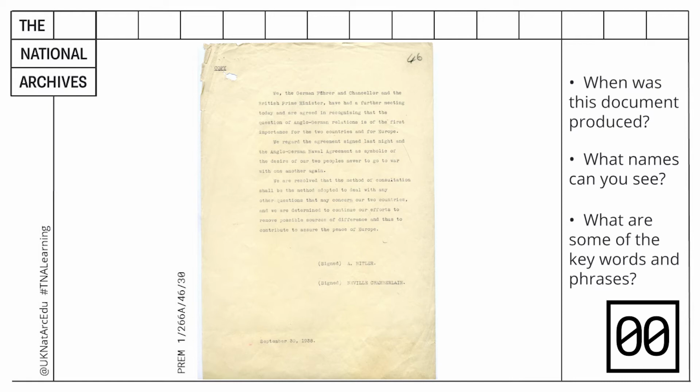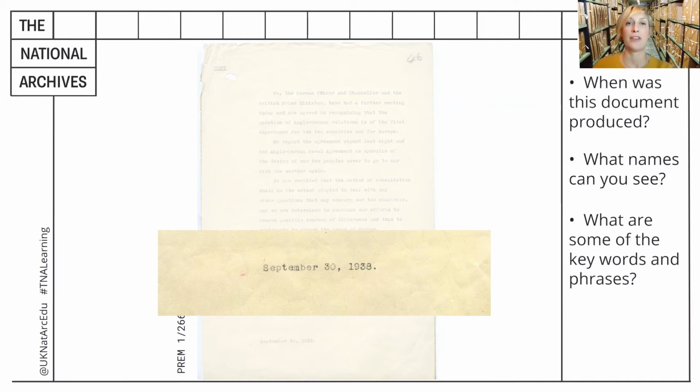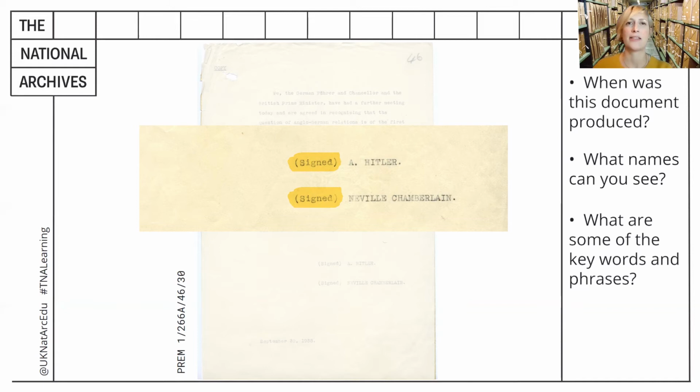Right, let's see what we've discovered. If we start at the end of the document, we have some very useful information, a date, and some interesting names. The date reads September the 30th, 1938, which is almost exactly 1 year before the outbreak of the Second World War. So we have a clear date for when this document was produced. The two names are A. Hitler and Neville Chamberlain. It says signed in brackets by their names, although there aren't any signatures on this document.